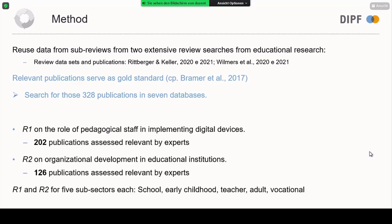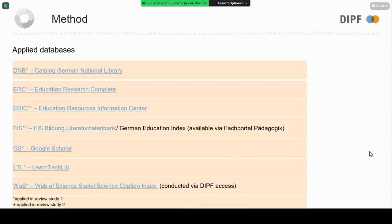In more detail, we have Review 1 on the role of pedagogical staff in implementing digital services, and Review 2, R2, on organizational development in educational institutions. For both reviews, there were 5 different searches for subsectors of educational research, that is school, early childhood, teacher, adult, and vocational education. But in this talk, I will only talk about R1 and R2, so Review 1, Review 2, and the differences. So these are the 7.